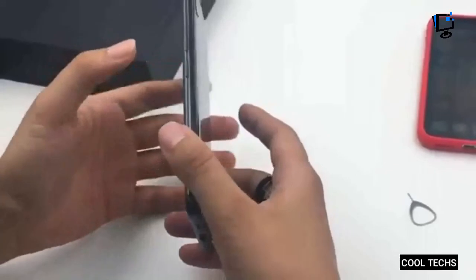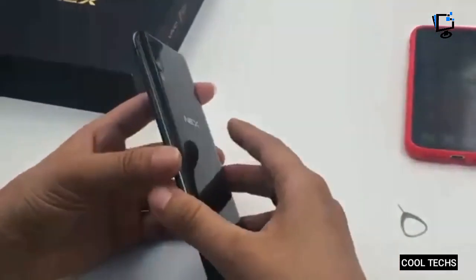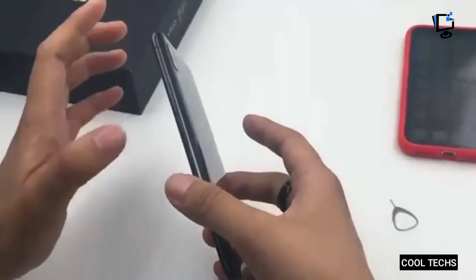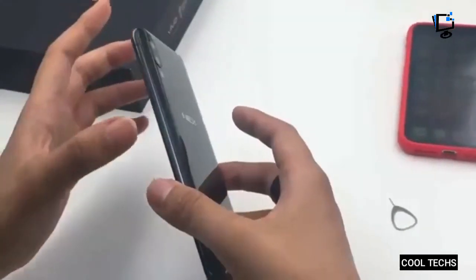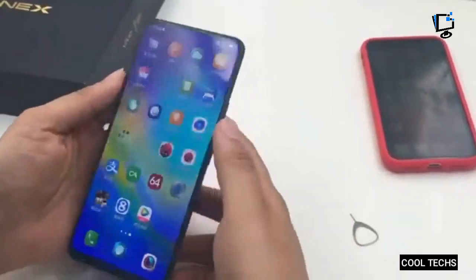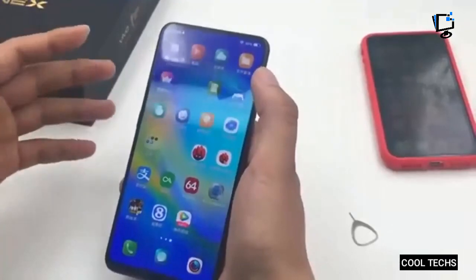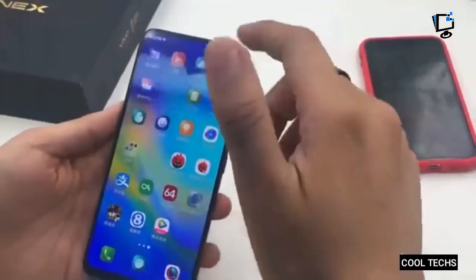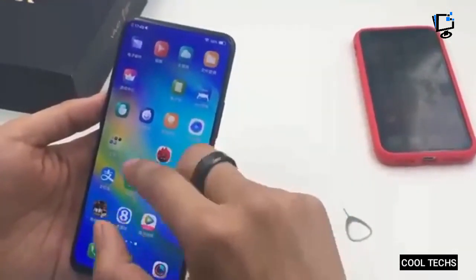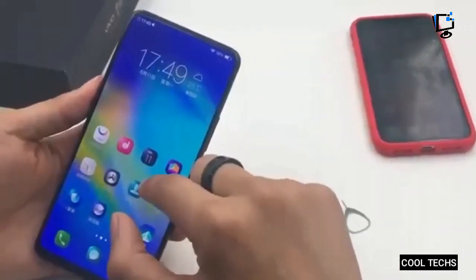Despite the huge display and awesome pop-up camera, there are very few oddities to the layout of the NEX. Buttons are placed where you expect and work just fine. The USB-C port is dead center on the bottom. There's a traditional loudspeaker, and you even get a regular 3.5mm headphone jack on the top. High-end specs are plenty, except for water resistance.